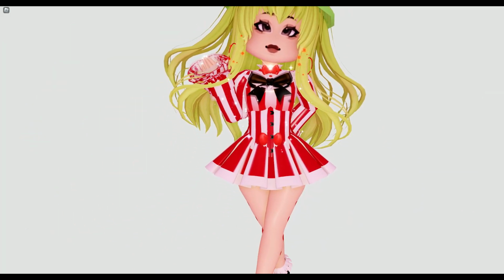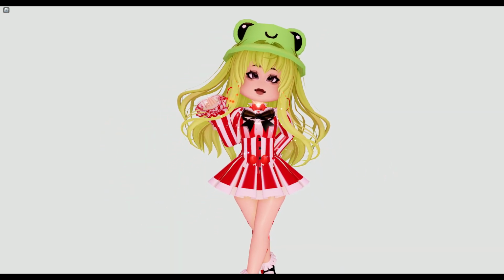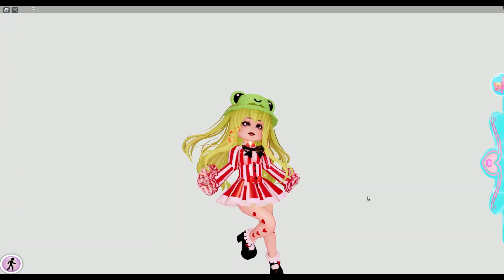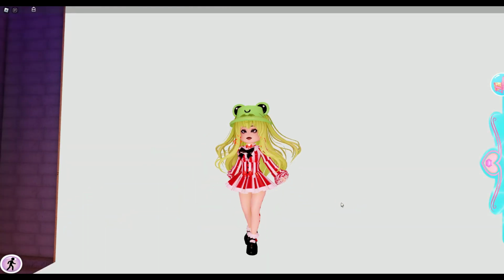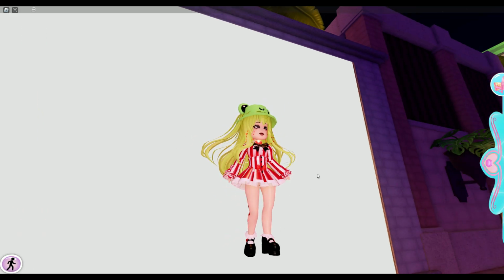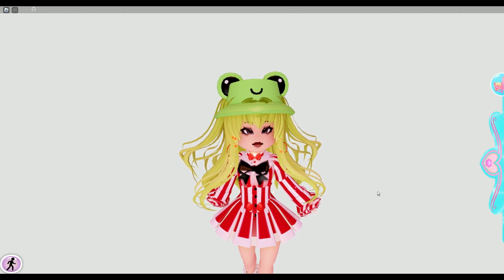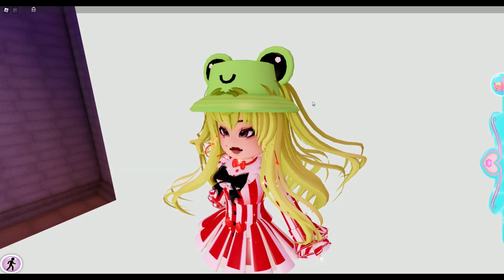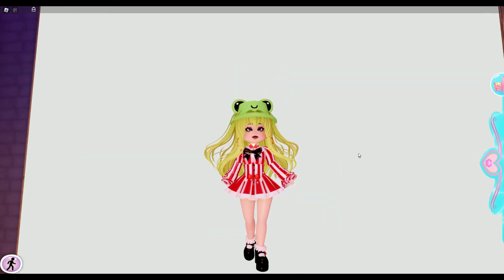Alright, so here is the last outfit, Kuropi's outfit. I did try my best, of course. But yeah, anyways, me personally, I think it looks really, really nice. Of course, you can change the heels for something different, and you don't have to have this little hat here, but it symbolizes this whole outfit in general.